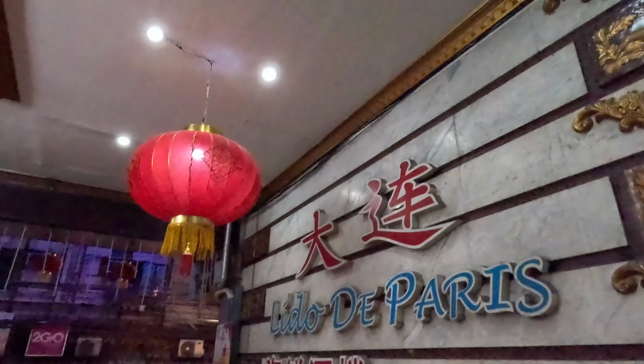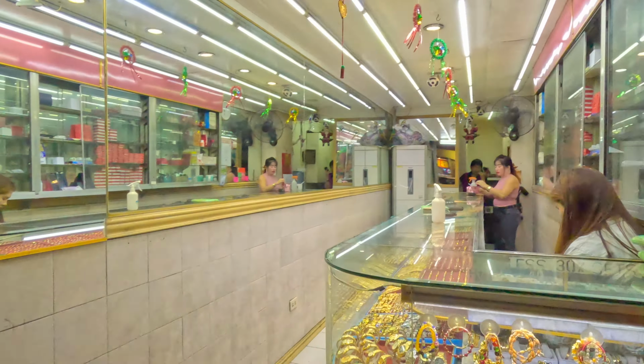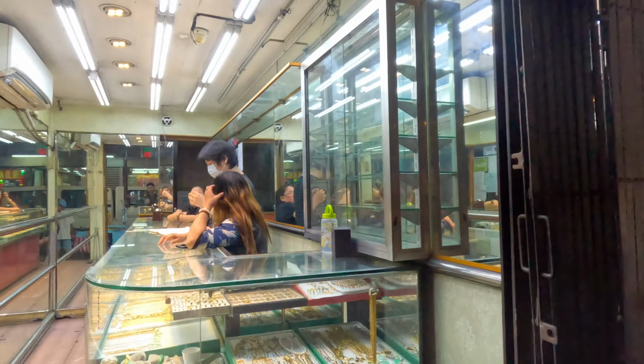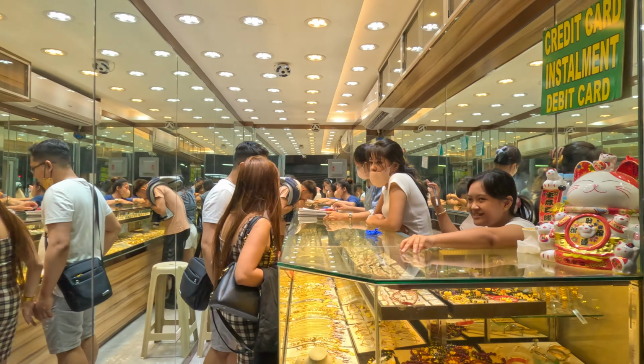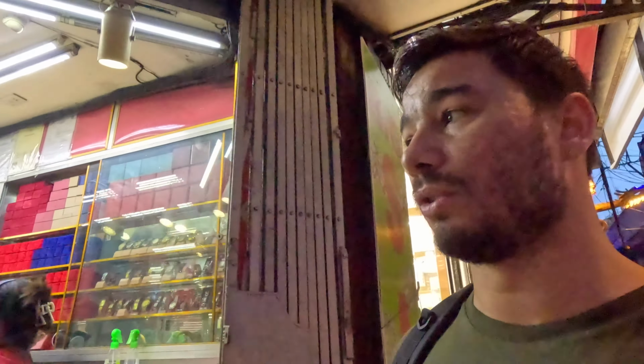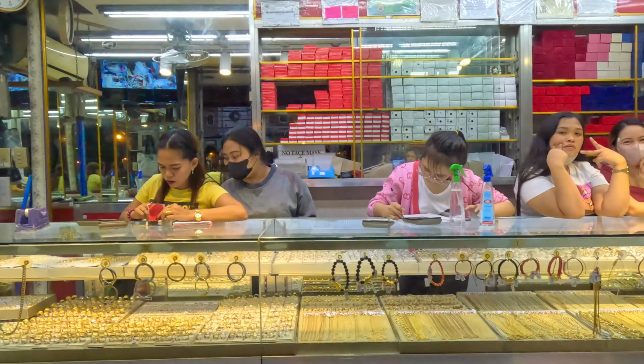Looks cool. Looks really cool. But let's finish this. So looks like this is the place where everybody buys gold and jewelry. This whole street is full of jewelry. I'm not sure if it's real, but anyway. Yeah, so many of them. They're selling gold. So if you need gold, you should come to this street here. All right.